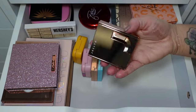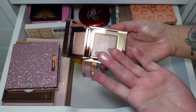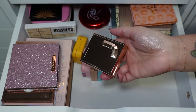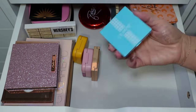From Jaclyn, this is Iced. Love her highlighters. Beautiful. If it makes me look like I should be a disco ball or in a ballroom, like, I'm keeping it.